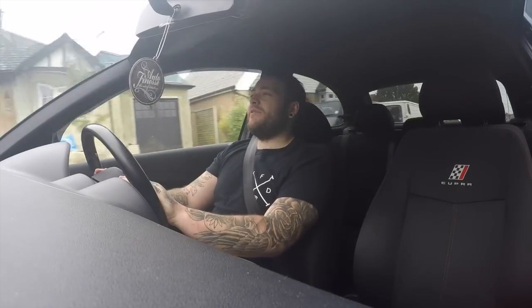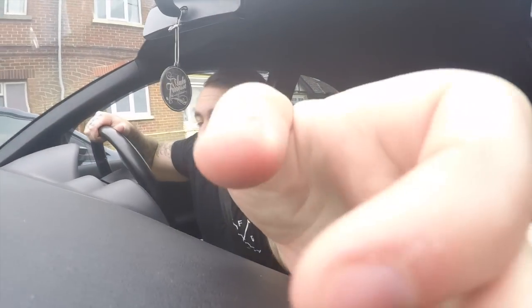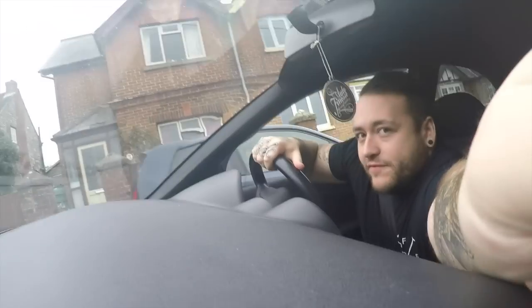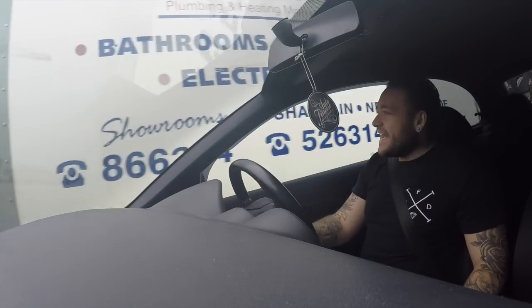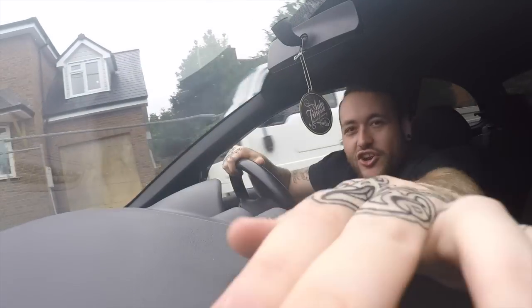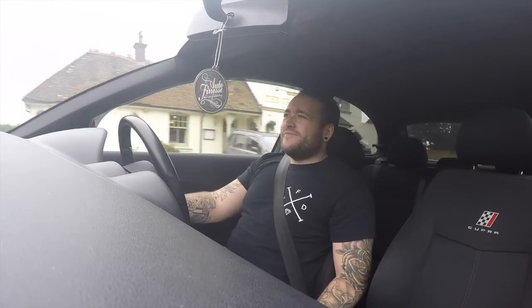Oh my god, there's a big van. Can I just point out this massive van, massive van right here. A tradesman didn't let me past. I hope I got that on video, because that was not a very nice thing to do. He literally saw me and pulled out in front of me, which is just not on, is it? Let's be honest.